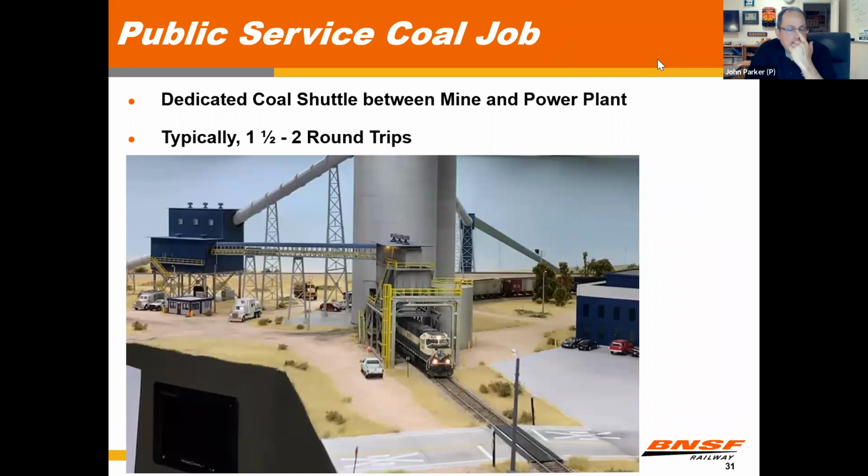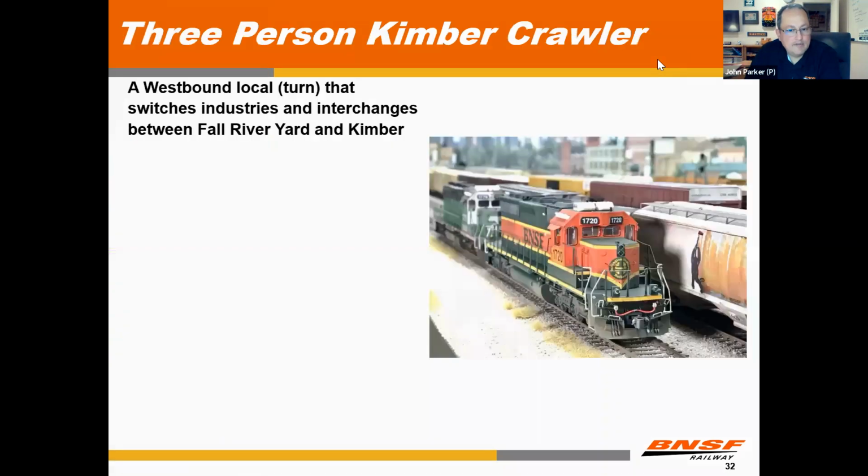Okay, the public service coal train. This is a dedicated coal shuttle between the mine and the power plant. And during a 4-hour operating session, this will generally run between 1.5 and 2 round trips between the mine here and the power plant. So they load at the mine here, take it to the power plant, get a second set of empties, run back to the mine, get a load and run back to the power plant. So it's kind of an easy job back and forth, and some people just love it.